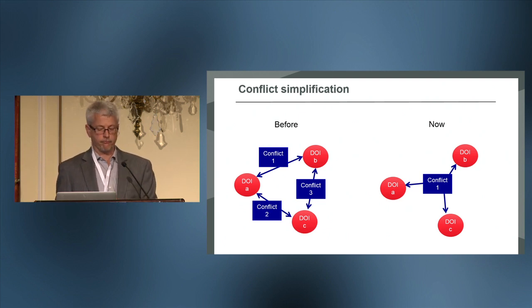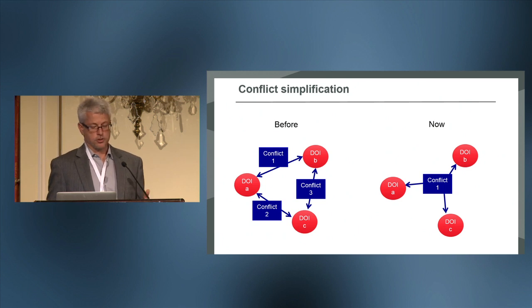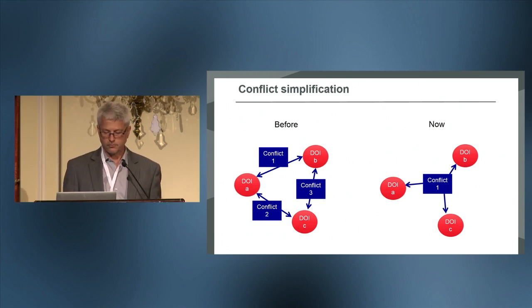And the fact that we've reduced the way it used to be done from a very complicated model, which had some advantages, to a very simple model is going to make it much simpler for all of us to manage the situation with conflicts.